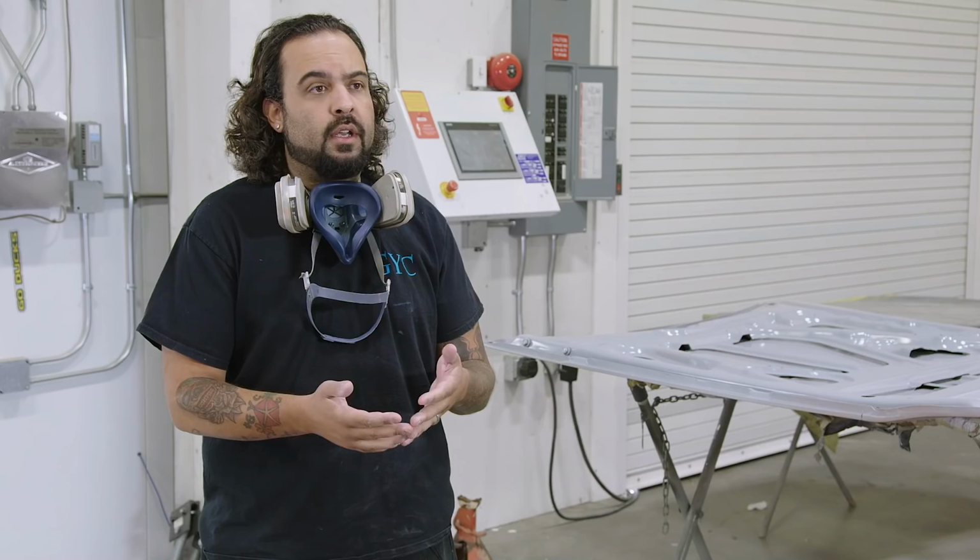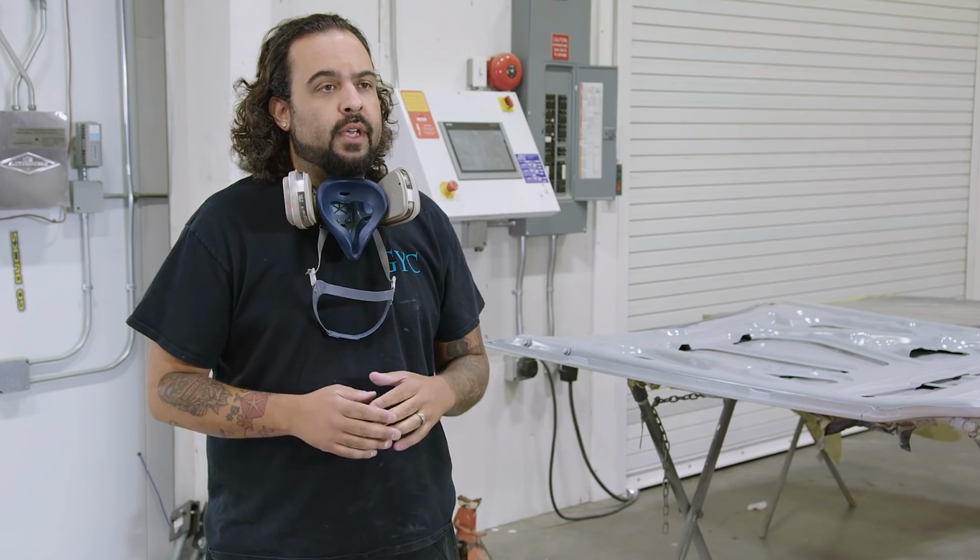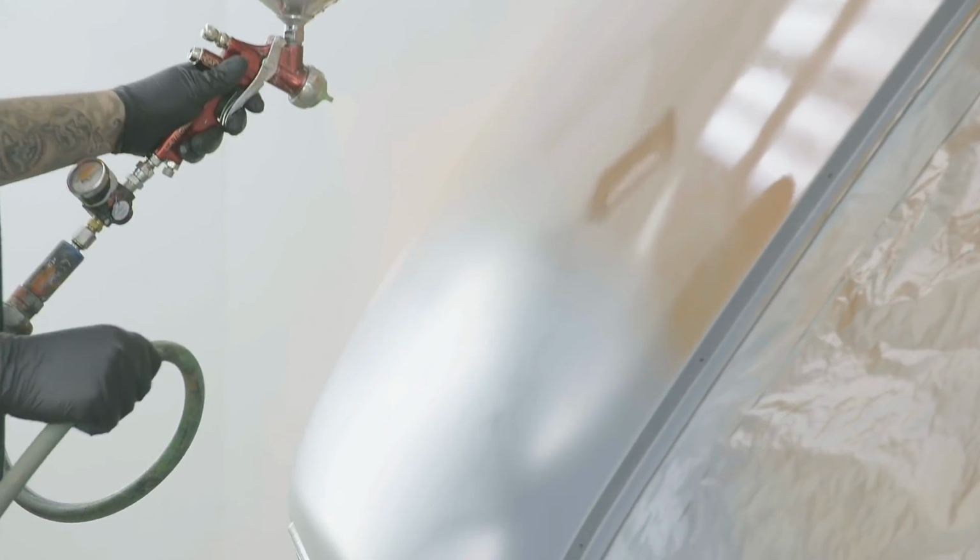I mean, you do a spray out card, and yes, that'll tell you a little bit, but until you get the car sealed and get that first coat on, you really see what you have to deal with on how many coats it's going to take to cover.